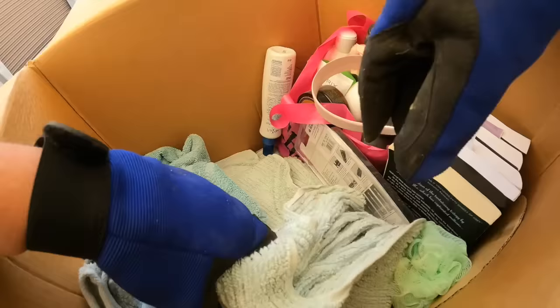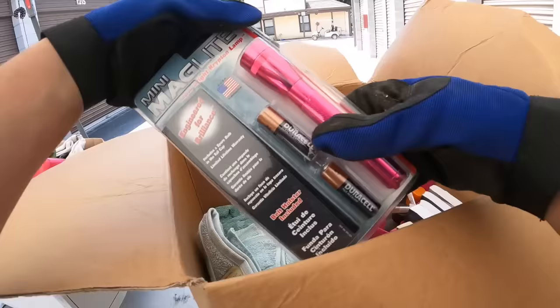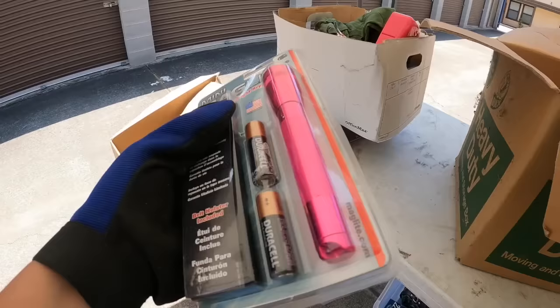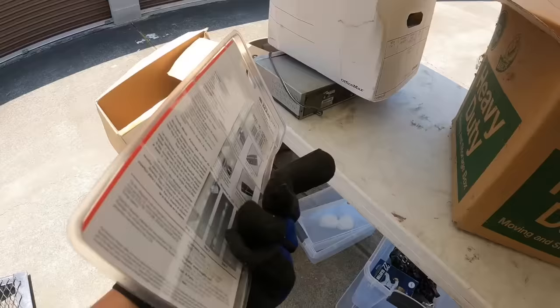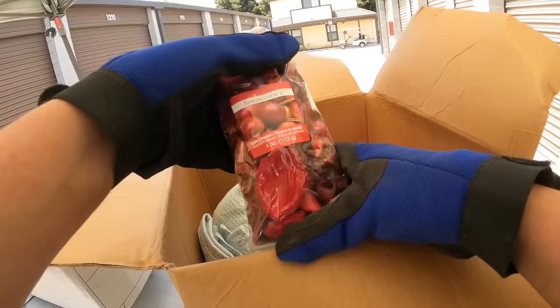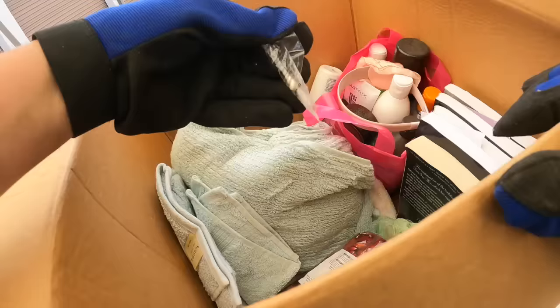Okay, some towels, that's always good for the flea market. They love them at the flea market. There's a little flashlight, mini mag light, okay. It's pink. I bet you one of my girls will want that. Looks like it's been in here while, but a pretty decent little flashlight, cool. Worth a few bucks. What else we got in here? Luminescence, potpourri, poo-poo-ri. Got some books.